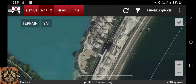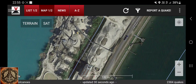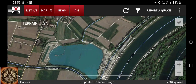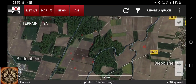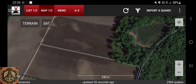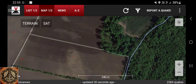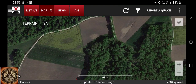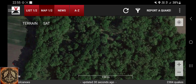Turquoise colored water, this might be some cement facility or whatever. It's rather white. The River Rhine is a white river too. And I think it's very interesting to check out also the left side of this, because you have these different kinds of colors here in the field. Which might indicate that there is something underneath, you know. It's not just a field.